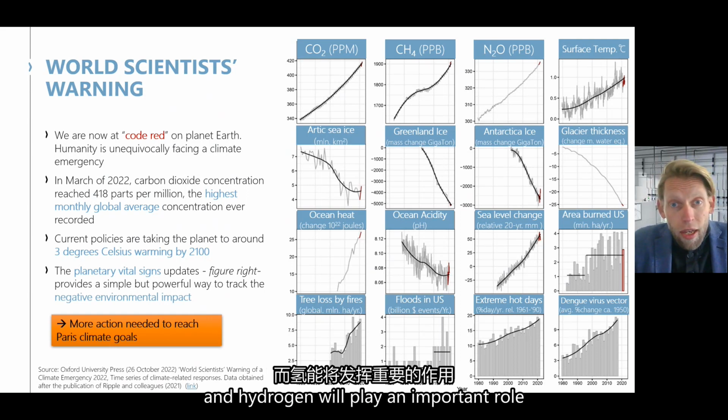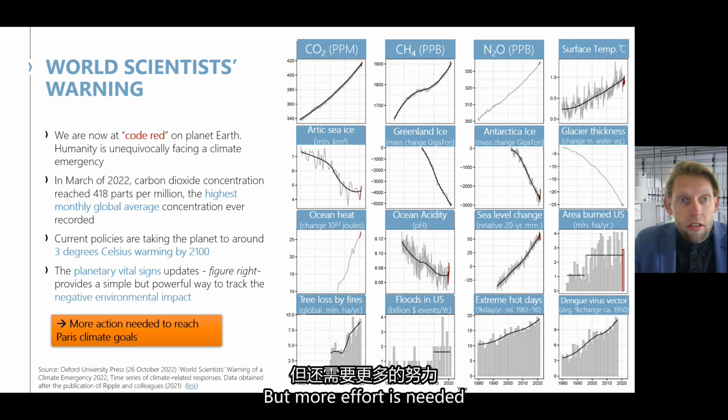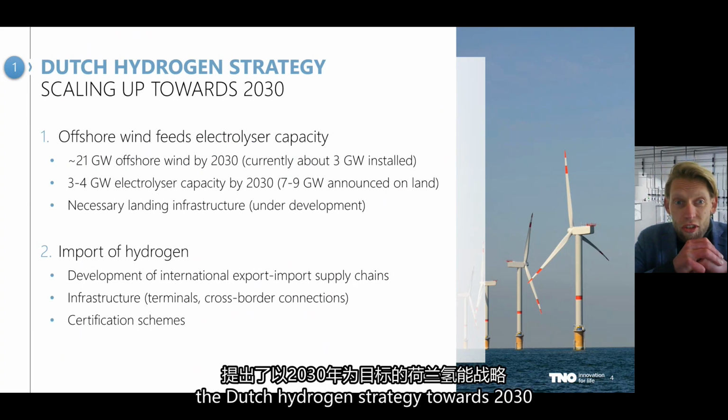And hydrogen will play an important role for decarbonizing the heavy industry and integrating huge amounts of renewable electricity in our energy system. But more effort is needed. That's the main message here. What the Netherlands is doing in the area of hydrogen: the Dutch hydrogen strategy towards 2030.